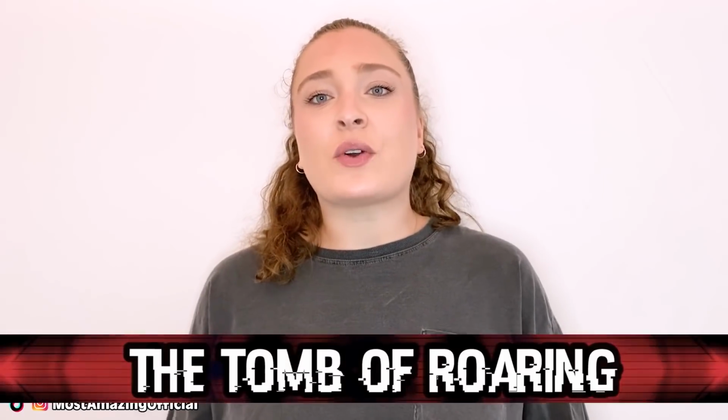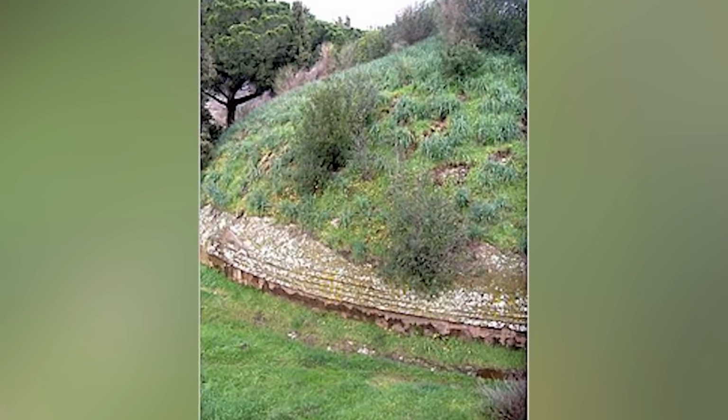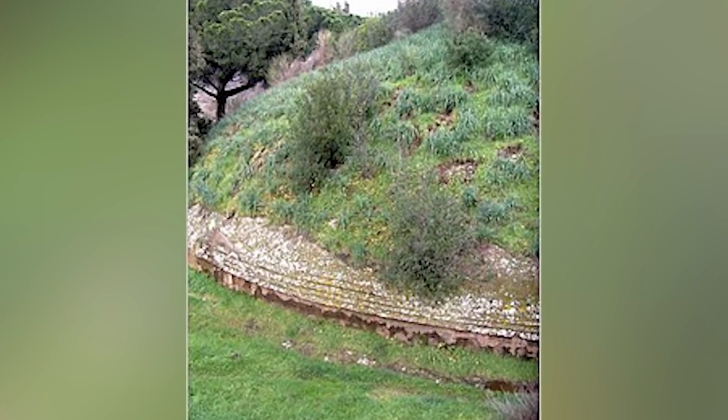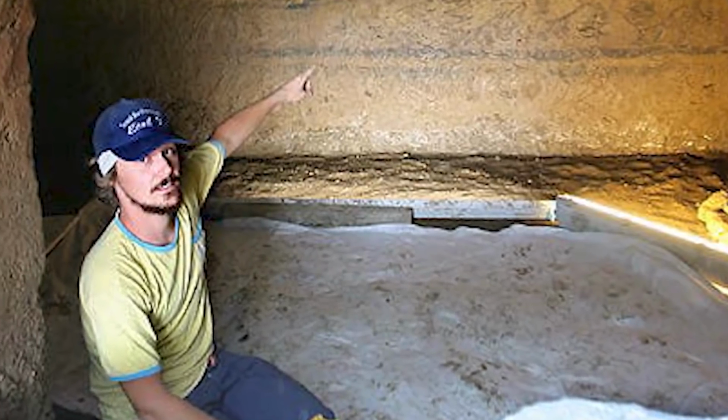In 2006, a grave robber who had been caught unveiled a secret in exchange for some leniency in his sentence. This secret is what unearthed this next cursed painting. He helped provide information that led to the unearthing of the Tomb of Roaring, which is one of the oldest tombs ever found in Europe.